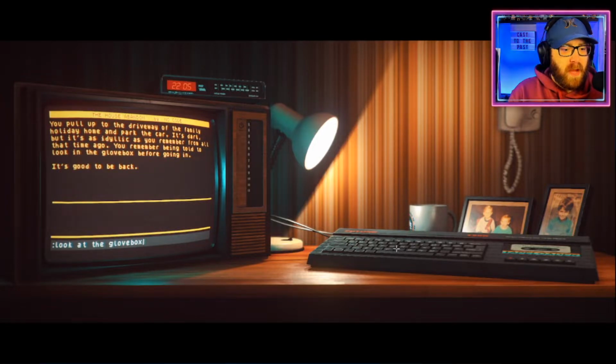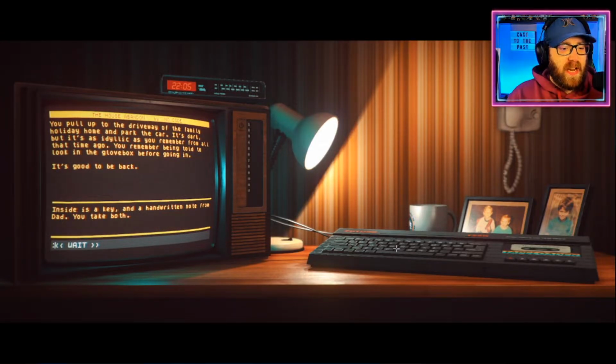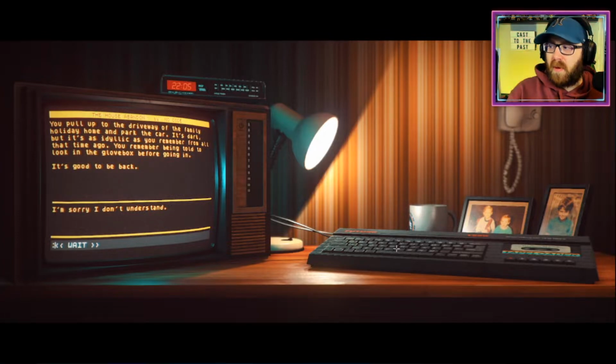Look at the glove box. The glove box is closed, but it appears to be unlocked. Open the glove box. Inside is a key and a handwritten note from Dad. You take both. I'm sorry, I don't understand. Okay, so it already took both of them.